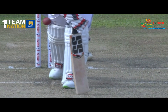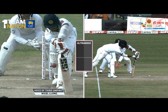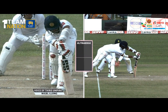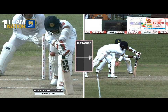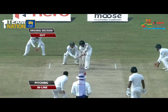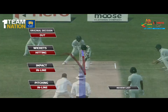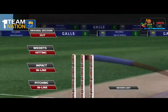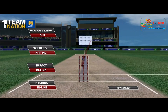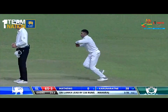Okay, can you just take me back, please? Just want to see where the bat comes through. Okay, ball's passed. Yep, there's clearly no bat involved. It's just ready for ball tracking when you're ready. Pitching in line, impact in line, and hitting three reds. I'm going to go back on field. Paul, you got three reds. Stay with your decision.